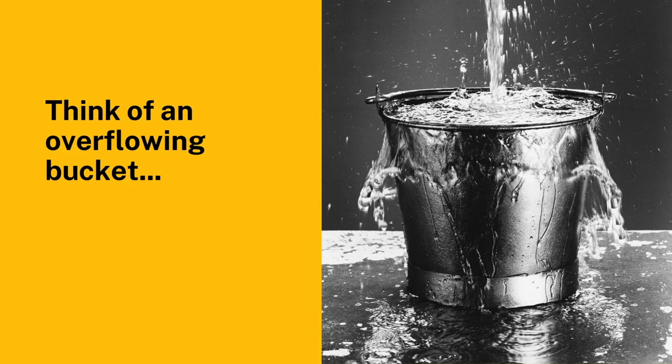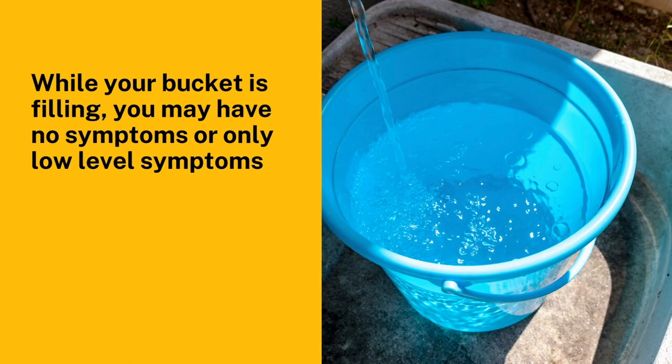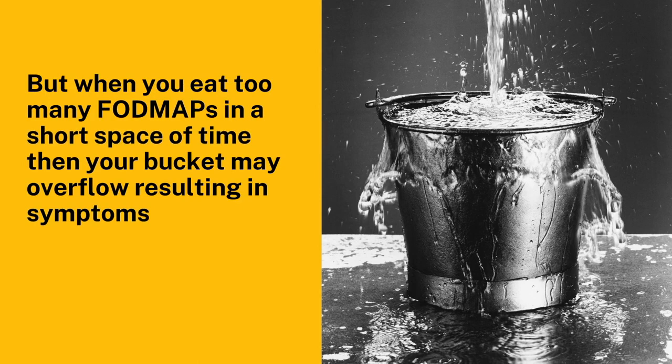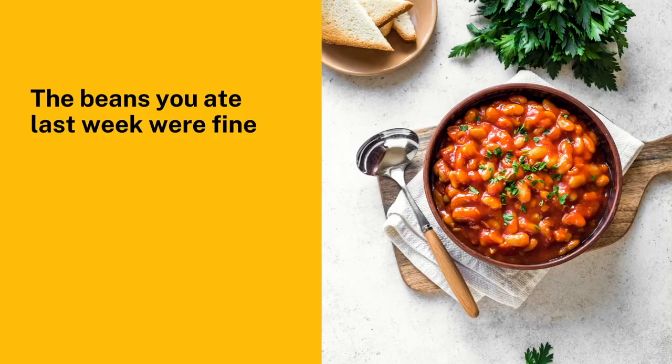So I want you to think of an analogy. I want you to think of an overflowing bucket, okay? So every time you eat FODMAP foods, you may be adding FODMAPs into your bucket. Now, while your bucket is filling, you might have no symptoms or very low level symptoms. But when you eat too many FODMAPs in a short space of time, then your bucket may overflow, and that's when the symptoms appear.